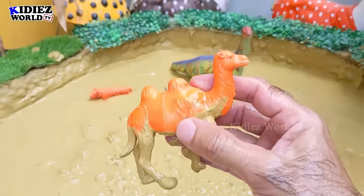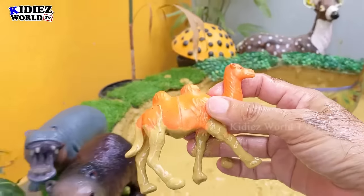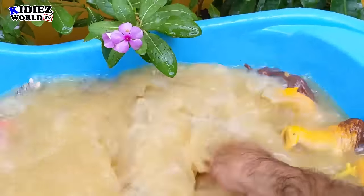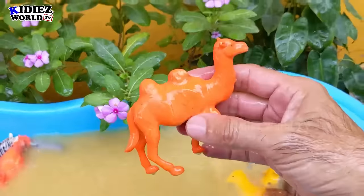And the next one we have is camel. Camel is basically a wild desert animal who has two humps on his back. Camel.